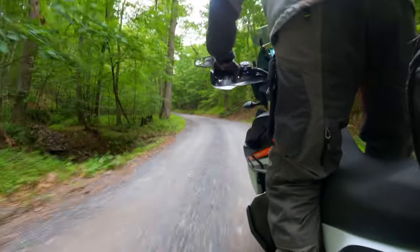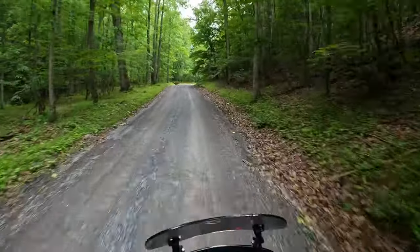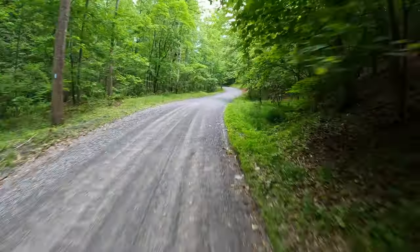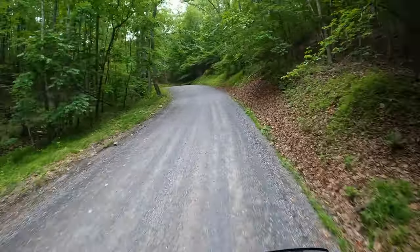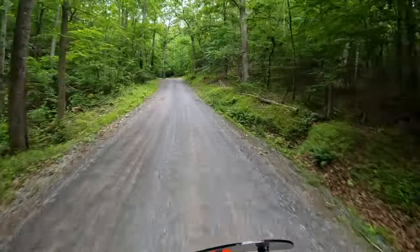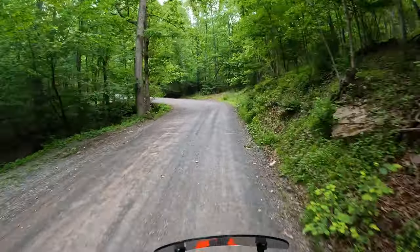The other two big upgrades I did to the bike, and I've put a little less than 1,000 miles on the bike, but the first 500-600 were basically all stock aside from some bar risers and a couple little things the previous owner had put on the bike.